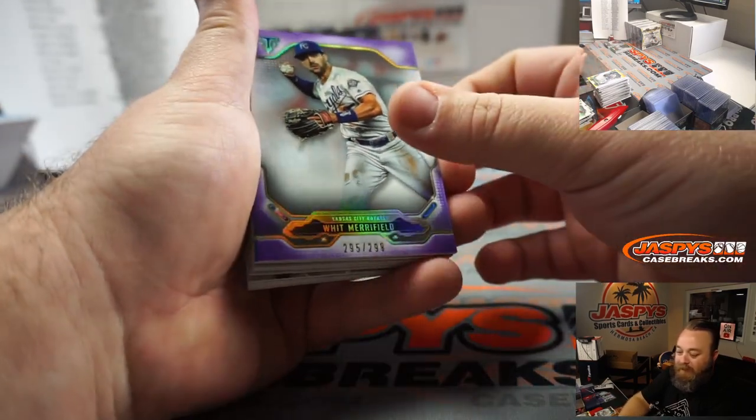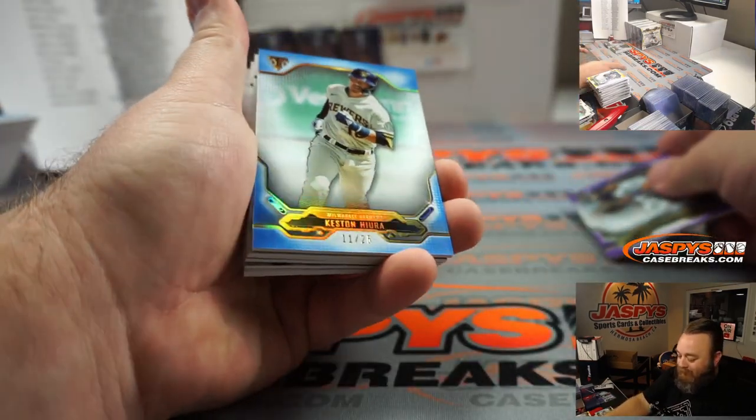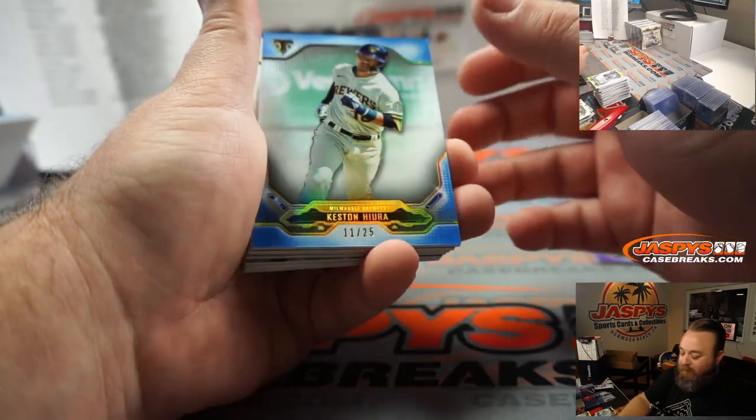Whit Merrifield to 299 for the Royals, Tanner. Keston here at a 25 for the Brewers and Gary.